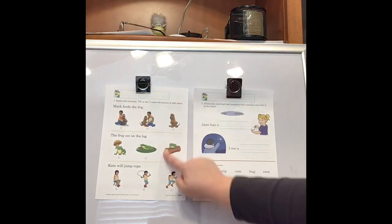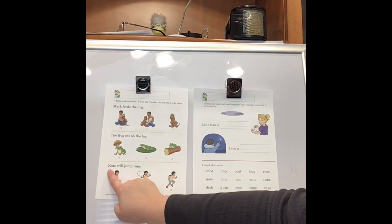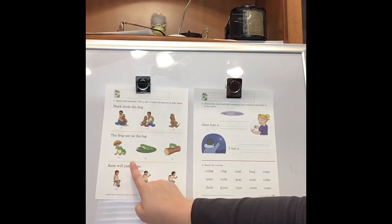Yes, this one right here. You're going to fill in the circle under this one, sitting on a log. One more. Kate will jump rope.